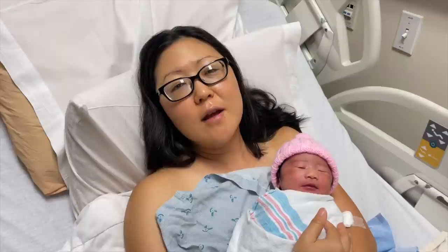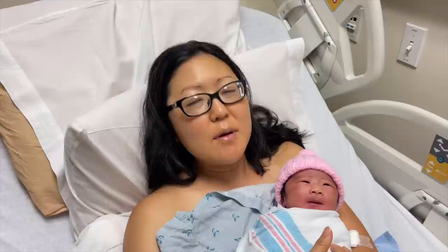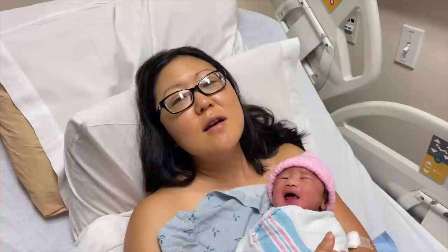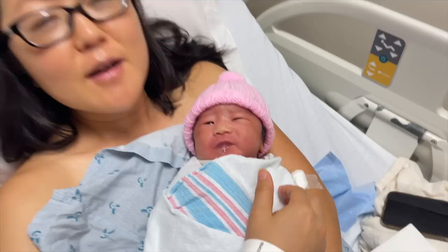It's July 25th and Ellie came on July 24th at 9:08 p.m. and I was able to have a vaginal birth, which was really nice. And she is 6 pounds 9 ounces, which is funny because we thought she was gonna be a much bigger baby when she came out, but she's the perfect size. And oh, she's spitting up right now. Okay, we have to clean that up.